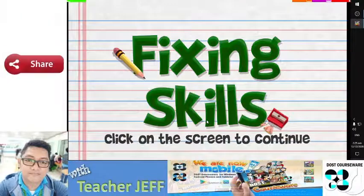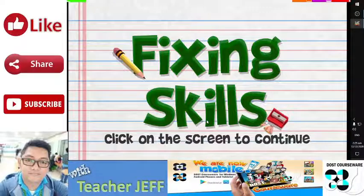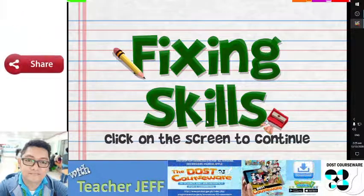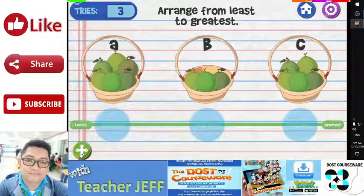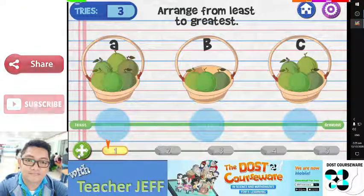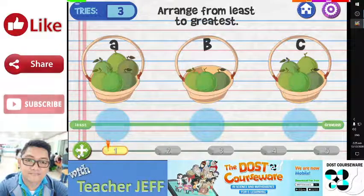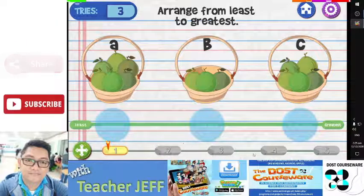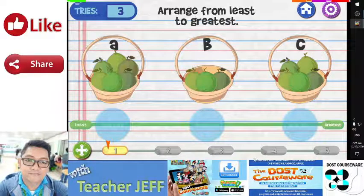Are you ready for more exercises? Here are more exercises on ordering sets of objects and numbers. The baskets hold different numbers of guavas. Arrange the baskets of guavas starting with the least number to the greatest number of guavas. Once you are sure of your answer, click on the Submit button to find out if your answer is correct.